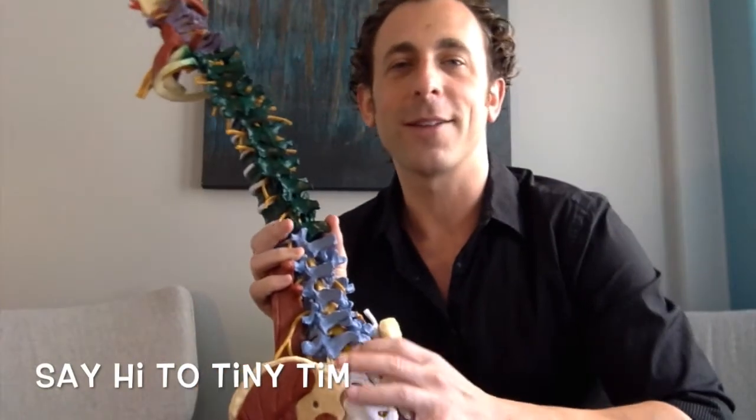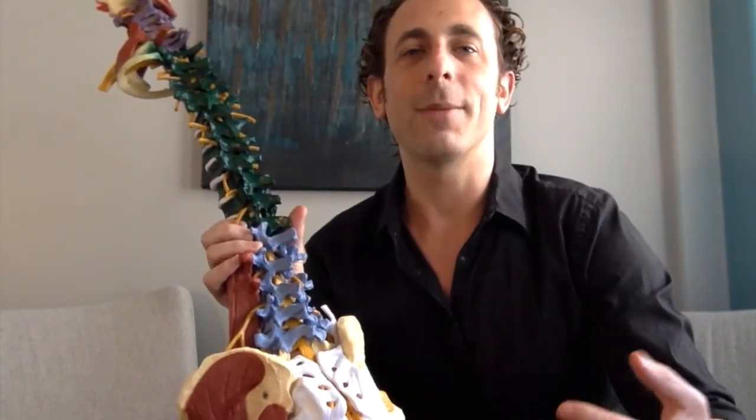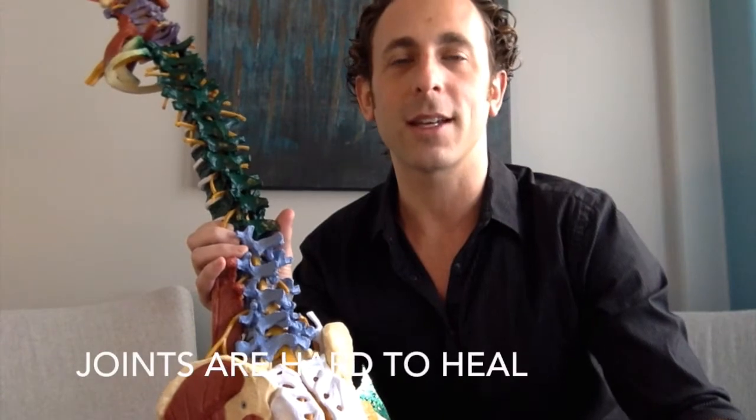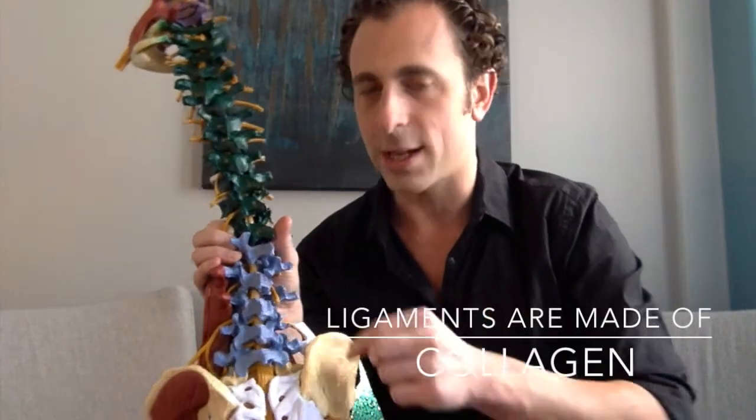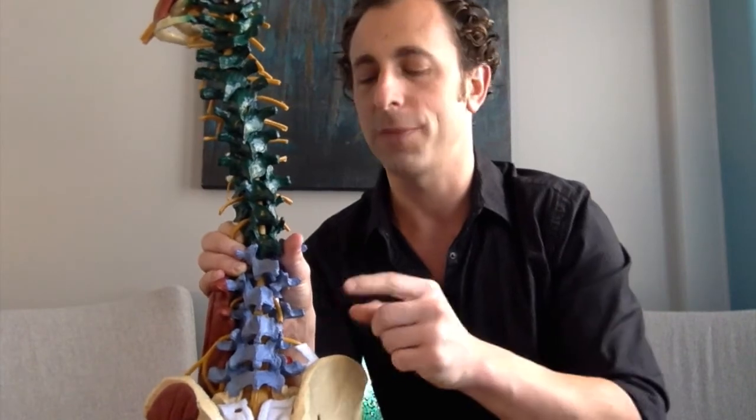So this is a model of your spine, and what happens with the body as we're in bad posture or if we get an injury is that this injury has a very difficult time healing. Now we're not talking about the muscles themselves, and we're not talking about the bones, we're talking about what's going on here in this white structure. These are called ligaments, and ligaments are what hold the body together. And there's one very special ligament that I'm going to talk to you about here in a moment. This is called the iliolumbar ligament.